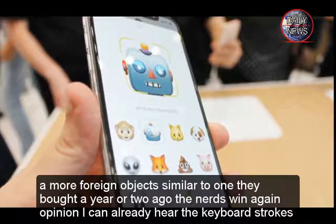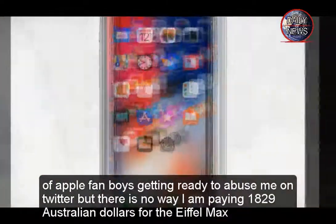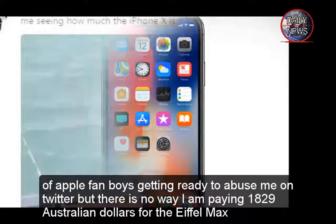The nerds win again. Opinion: I can already hear the keyboard strokes of Apple fanboys getting ready to abuse me on Twitter, but there is no way I am paying $1,829 Australian dollars for the iPhone X.